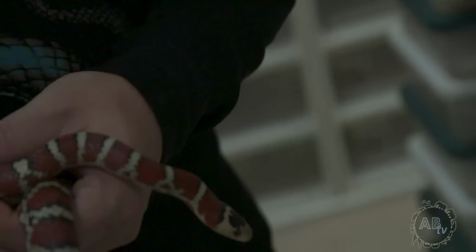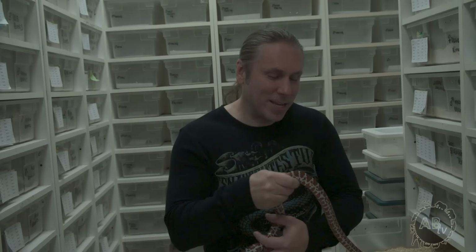They're in a dark, cold room. We check them like once a week, and that's about it. So it's really cool to see them again. I'm going to just showcase some of the things that I'm working with this year.